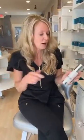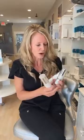A lot of people ask, can you use this in the summertime? Yes. Can you use it in the wintertime? Yes, there's no retin-A in it at all. You still need a sunscreen on top of whatever you're going to put on, but this is a great product to use all year long, along with our other two products.